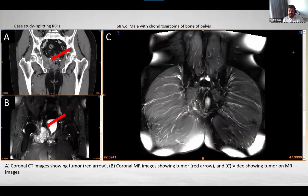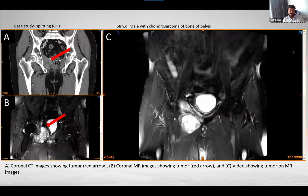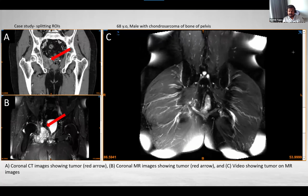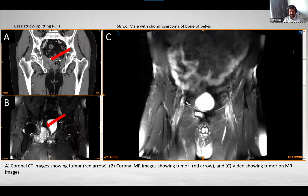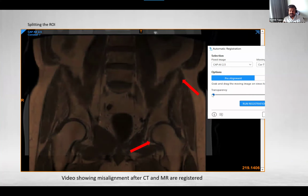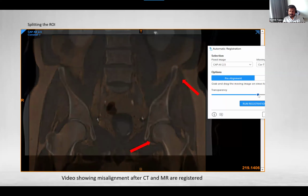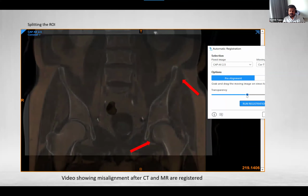Another solution is splitting the regions of interest. Here you can see the CT and MR images of a 68-year-old male who presented with a chondrosarcoma of the bone right near the pelvis zone. And here is the registration of both CT and MR images. As you can see, they are not aligned right near the arrow marks, especially near the iliac crest and the femoral head, because the patient was lying in two different positions.